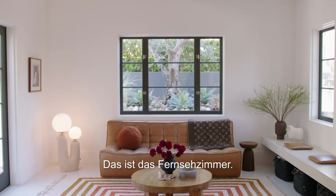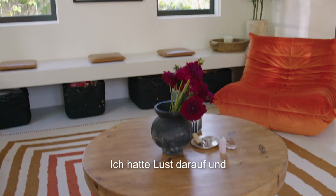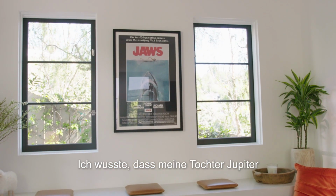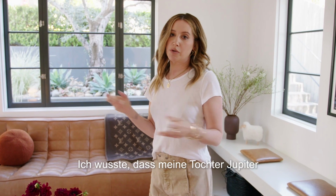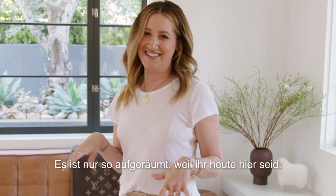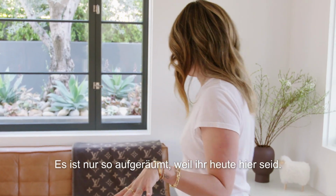So this is the TV room. I was really excited because I wanted this to be a more casual space. And I knew that obviously my daughter Jupiter would be hanging out in here. Normally there's a lot of her toys in here. It's just very clean because you guys are here today.